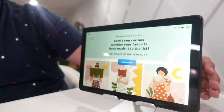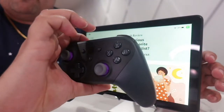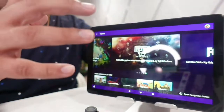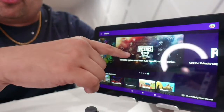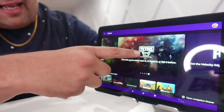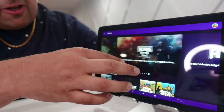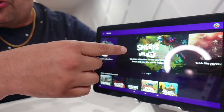But next up, let's check out the combo deal going on with the Fire HD tablet and the Luna controller. With these two combined, you basically have an at-home console. With Luna, if you're not familiar with it, that's their gaming service where you pay $9.99 a month and get access to over 100 games on their Luna platform. You get games like Tetris, Fortnite is on there, and Sonic. I've been playing Sonic all week with you guys when I was showing you the Luna platform.